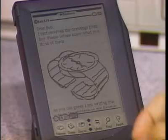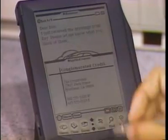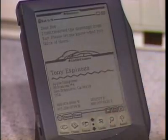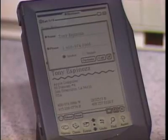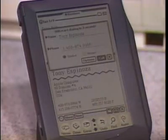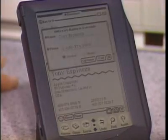Okay. There are a number of built-in applications that are available to the user. There's a Rolodex file, names, for keeping track of names and addresses. If you wanted to call one of these numbers, all you'd have to do is tap the number. It would bring up a slip. And I can tap call. Hold the phone up to the speaker, and Newton would actually dial the phone.